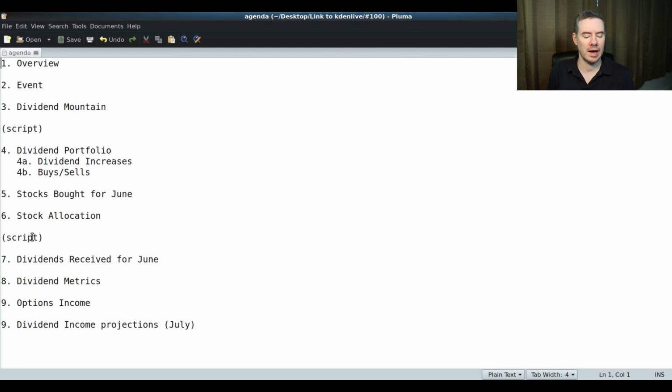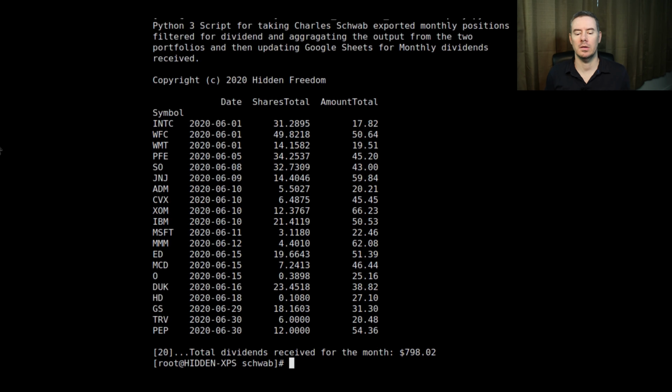So the next thing we're going to look at here is the dividends received for June. This is the biggest month, like I said, that I've received dividends for in the history of my life. So let's go ahead and bring that up. So here we are looking at the dividends. I basically just take a CSV file and take that out of Schwab, and then run a Python script here just to make my life a lot easier. So we received 20 dividends for the month of June, and a total of $798.02. That's the most dividends I've ever received in my life in 1 month.